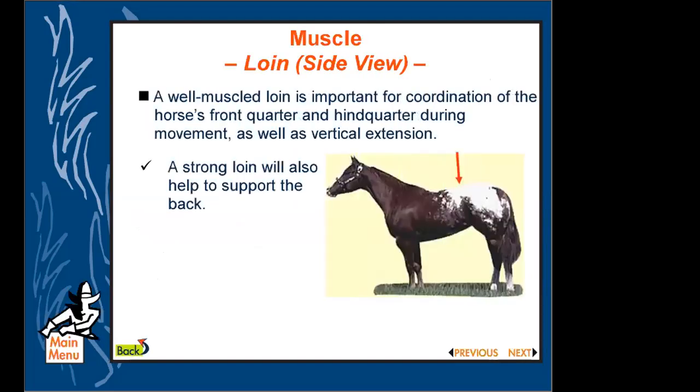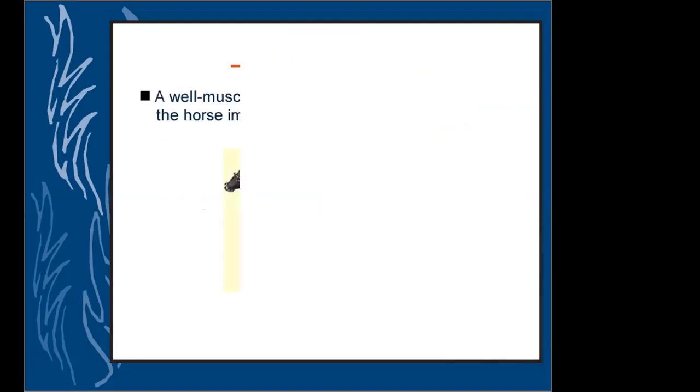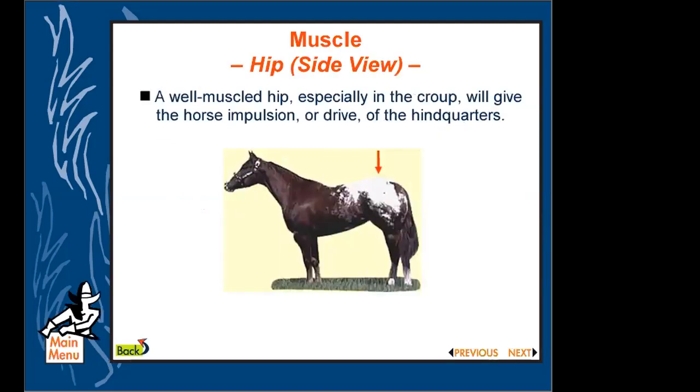A well-muscled loin is important for coordination of the front and hind quarters of the horse during movement, as well as vertical extension. In addition, a strong loin will help to provide support for the back. When viewed from the side, a horse should show good muscling in the hindquarters. Muscling in the hip, especially in the croup, will give the horse impulsion or drive of the hindquarters.